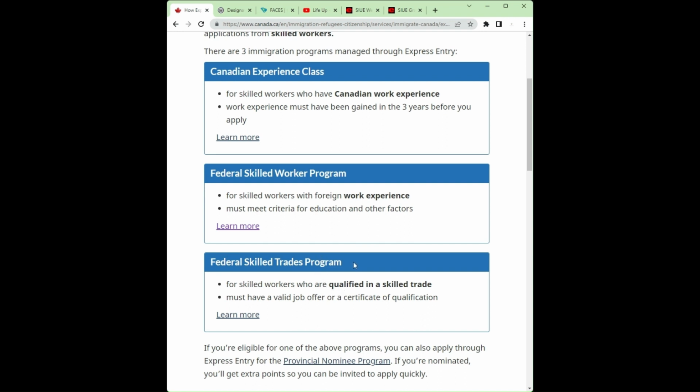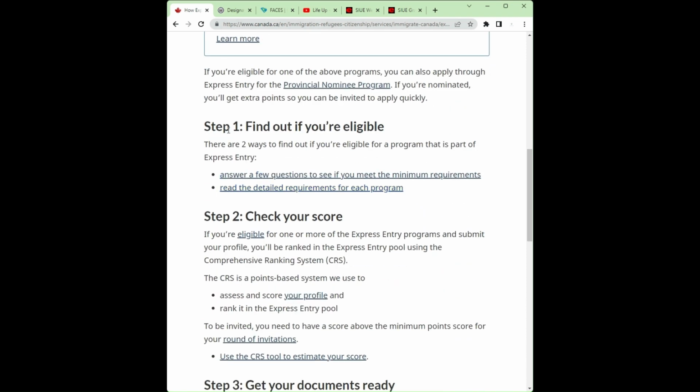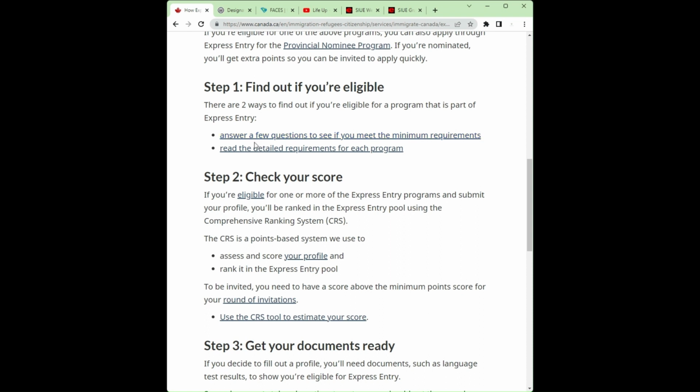If you have any skilled trade, you can use that. So you come here and check the program that you want. The first step is you find out if you're eligible. I'm not going to go through that because it is based on the individual and what you put there. You just click on it and answer a few questions to see if you meet the minimum requirements. If you meet them, the system will tell you.